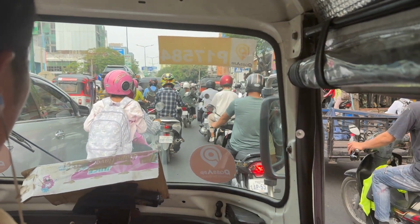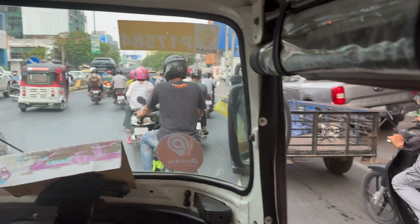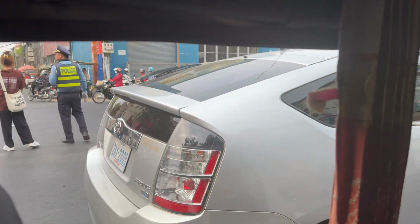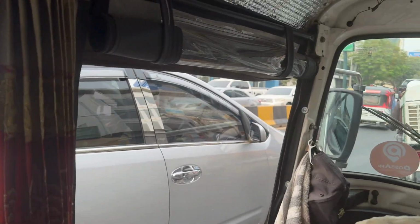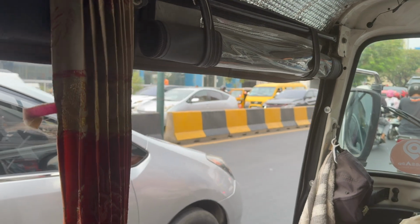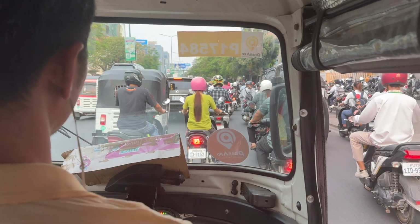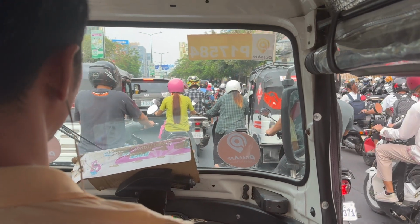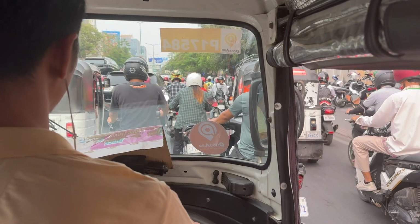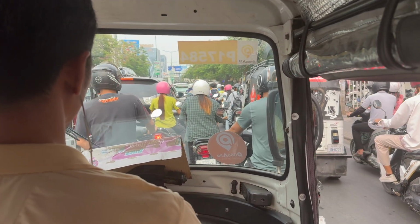This is how they drive. Yet you'll rarely see an accident. Traffic's down here. Sky's still over there. You got police over there directing traffic. Cars just stopped. So there's pretty much no turn signals or anything like that, or stop signs or any of that when you're in this part of town. They're far in between. As we get closer, there'll be more.